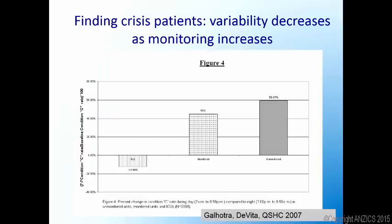This is a study that Sanjay Galhotra and I and others did. We published this years ago, where we looked at the relationship between monitoring intensity and the diurnal variation that occurred amongst patients who went on to have cardiac arrest. Now, everybody knows there's a diurnal variation in these events. We tracked it to the level of monitoring. And so if you look at the patients who were unmonitored, there was a 60% variability between day and night, with more occurring during the daytime, 12 hours. And if you were in the ICU, so you have increased staffing and increased technological continuous monitoring, there was no difference between night and day.